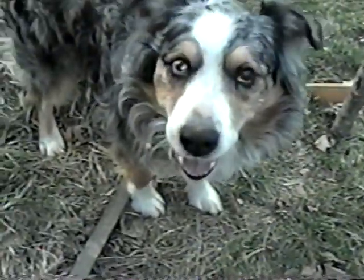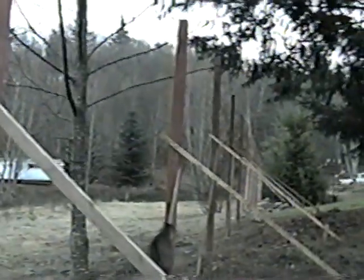Jesse, get off my leg, buddy. Hey, get off my leg. Hey, get off my leg. Crazy dog, got it. All right, anyway, here's one of my helpers now on the scaffold.